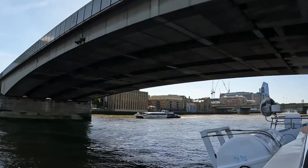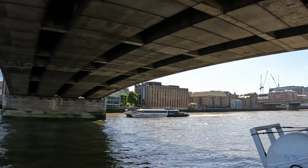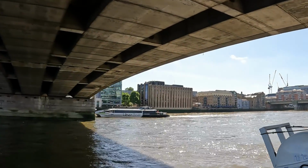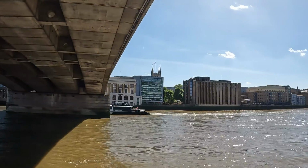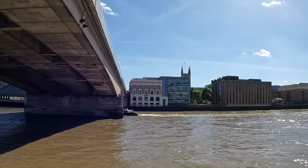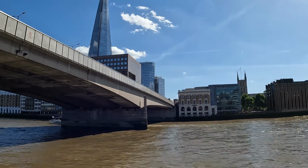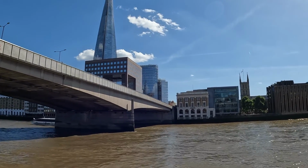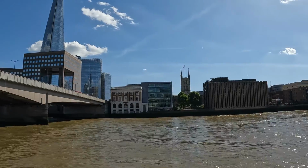Now the new London Bridge, folks, opened in 1973, as I said, by Her Majesty the Queen. This replaced the old London Bridge, which was slowly sinking into the Thames. The old London Bridge was actually taken down stone by stone, brick by brick, and then it was taken across to America, where it now stands re-erected today over Lake Havasu in the Arizona desert. It was sold to the McCulloch Corporation for the sum of £1.5 million.